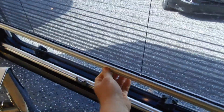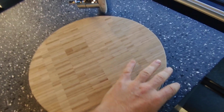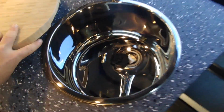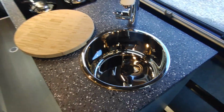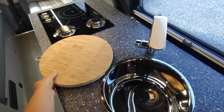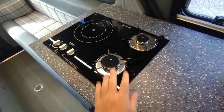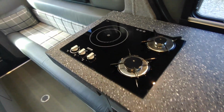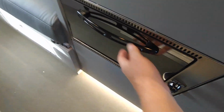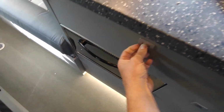You've got the expensive concertina blinds and fly screens from Remis. Lovely tap, that's smart. Lovely proper solid wood chopping board, and a really deep and ridiculously shiny sink, which is very smart in the world of sinks. That's a real good one. Cooking facilities wise, we've got 2 gas burners, and then we've got an electric induction hob there, courtesy of Thetford. We've got a little oven and grill, so it's a grill with a little combi oven for heating things up.